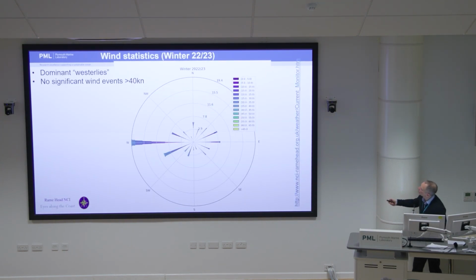What were the winds doing during the year? So again, back to winter 2022-23. These are data that we get from the Rainhead National Coastwatch Institution. So we operate their Met station there. We do a lot of their data analysis.